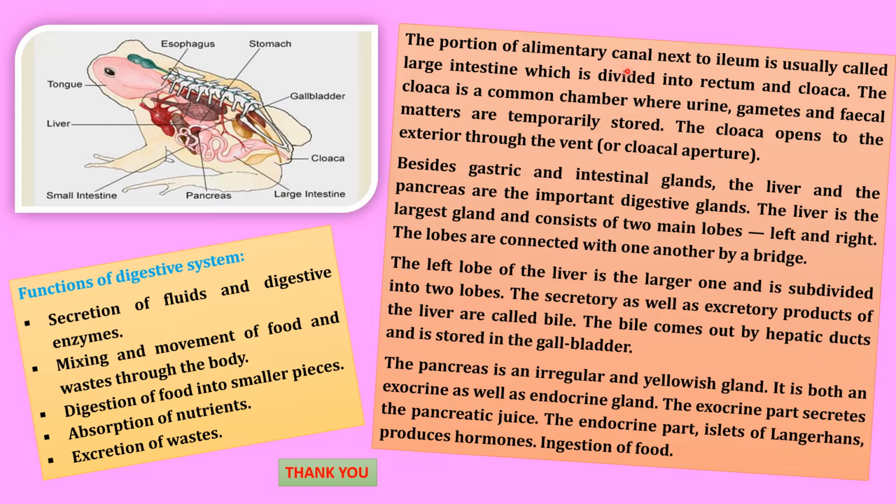The portion of the alimentary canal next to the ileum is usually called the large intestine, which is divided into rectum and cloaca. Now you see, this portion is the rectum, and this thinner portion is called the cloaca. The cloaca is a common chamber where urine, gametes and fecal matters are temporarily stored.